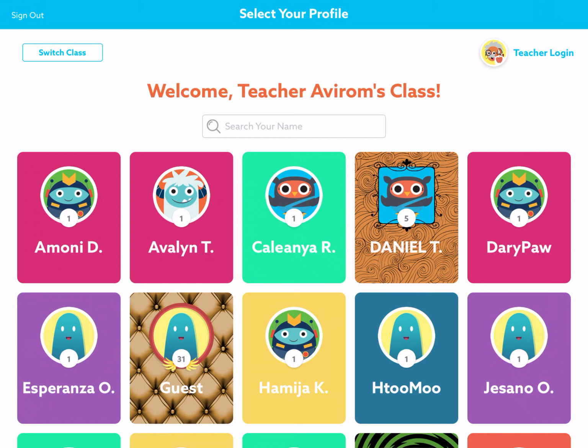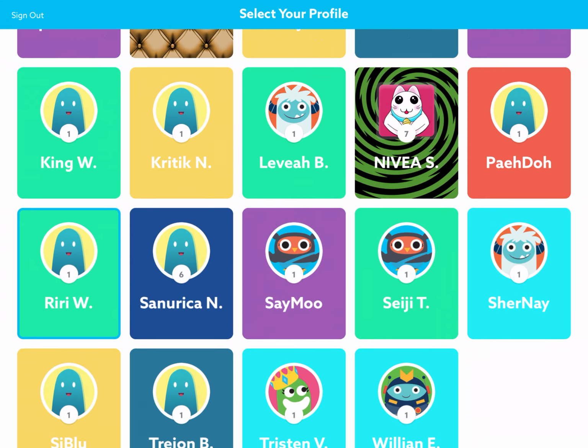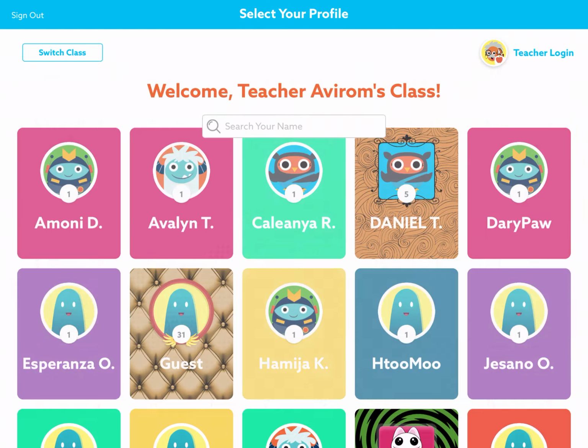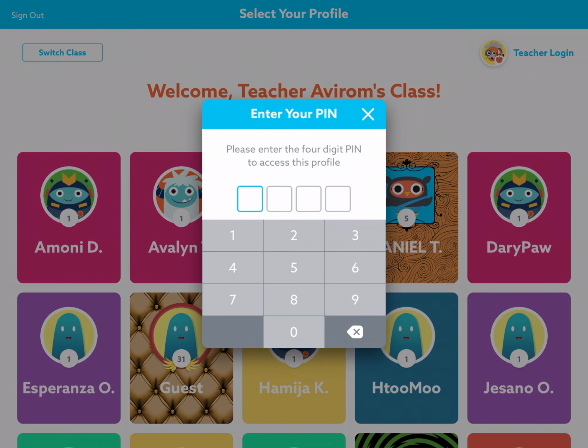Your password will be the first 4 digits of your student number, not all 7, but just the first 4. So I'm going to log in as Riri Williams. Riri Williams is the real name of Iron Man in the comic book. And I'm going to log in.